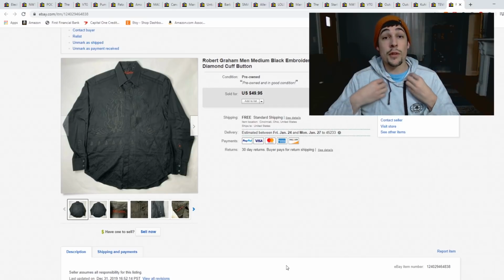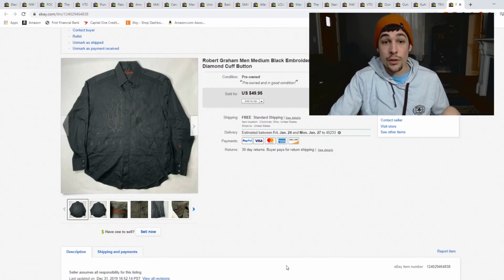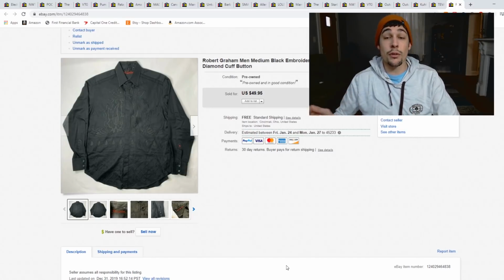Usually you want to find the ones with the really bright colors and some crazy patterns on them. But this one being a black on black, I figured it was unique enough to be in the mid tier, but the ones that are solid are usually the lower end tier ones. So Robert Graham is a great brand to look for. Just be on the lookout for the ones with the wild and crazy colors overall.